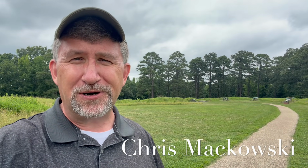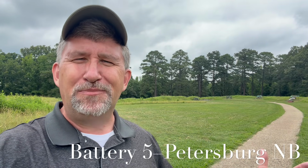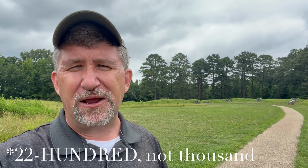I'm at Petersburg National Battlefield today, standing in the sally port of Battery Number 5. This is one of 16 batteries, one of 55 artillery positions that made up the Dimmock Line, which surrounded Petersburg on 3 sides with a 10-mile front, or nearly 10-mile front, but only about 22,000 guys under the command of Pierre Gustave Toutant Beauregard defending the position.